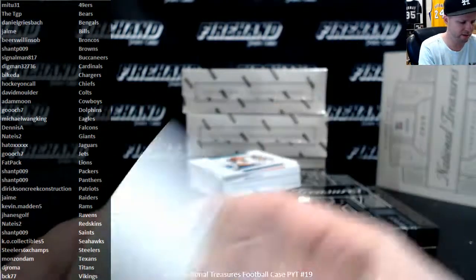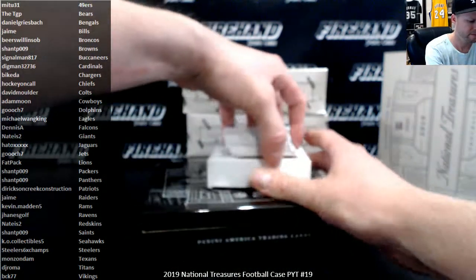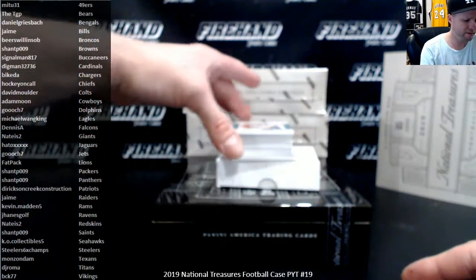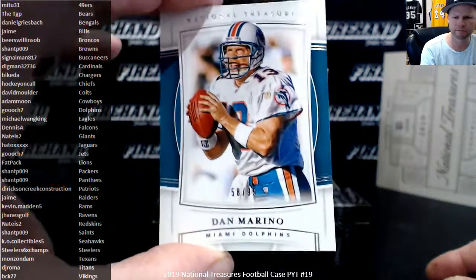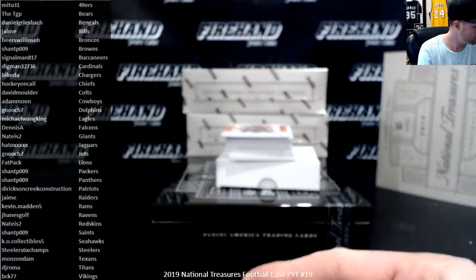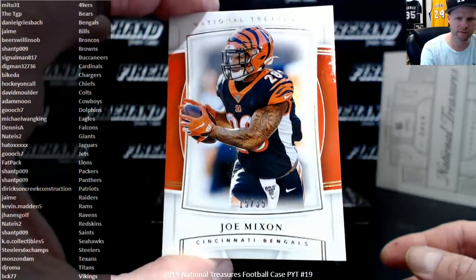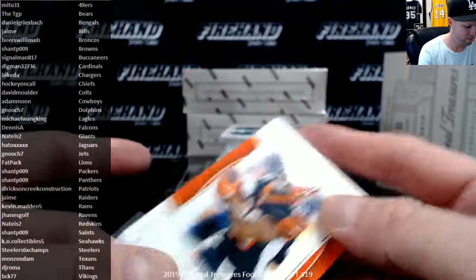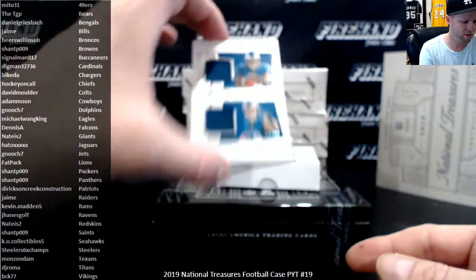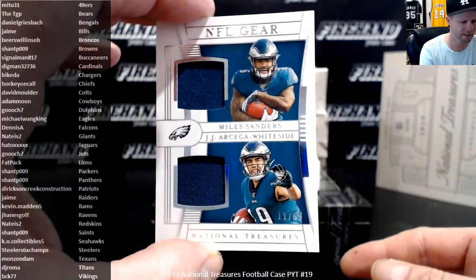Redemption on the back, the box one. Good luck, everybody. First up, we got a Dan Marino, $10.99 for the Dolphins and Gooch 7. Joe Mixon out of 35, the Bengals. Daniel Griesbach. Double jersey for the Eagles, Sanders and Arcega Whiteside. Michael Wayne King, $10.99.